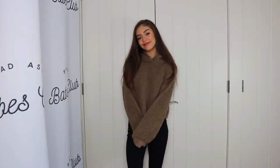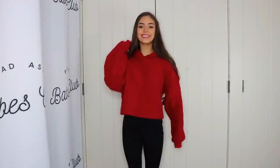This is it. And I loved it so much that I got it in red as well. This is perfect for Christmas. Catch me on Christmas morning rocking this sweater. And I also love how it's cropped. I love cropped sweaters so much.